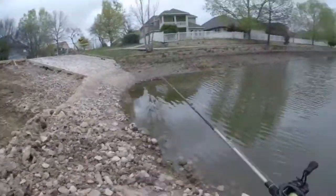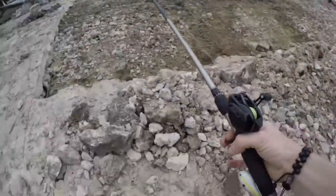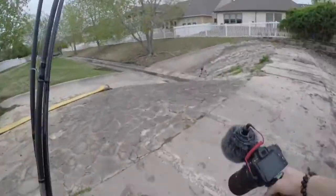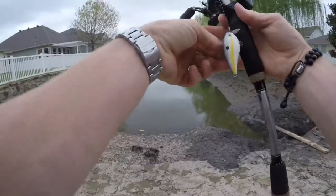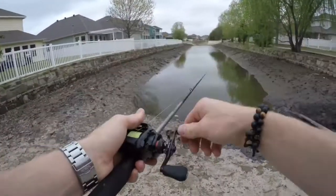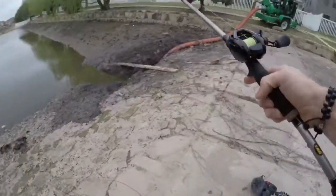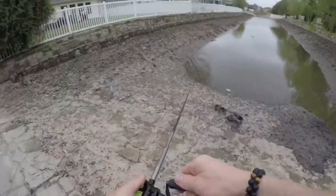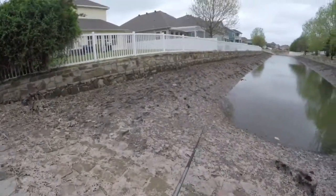Alright. Let's try down here a little further. This little canal. All right, this should do it. Just over here at the other end. Let's see how they like it on this side. Ooh, there's a little action right here too. Ooh, something's going on. First cast, let's go.